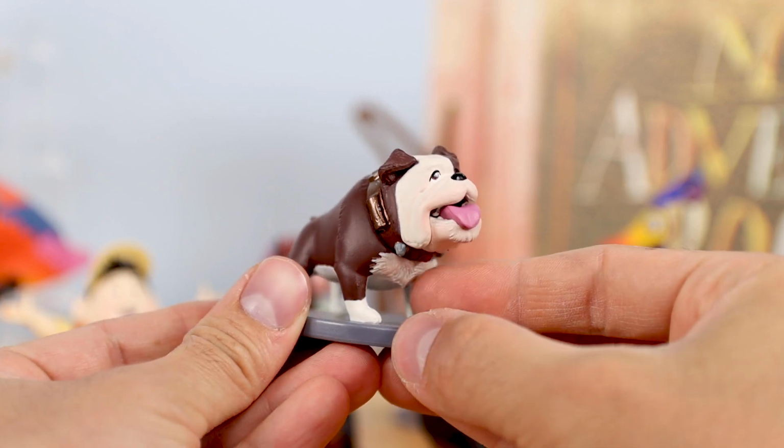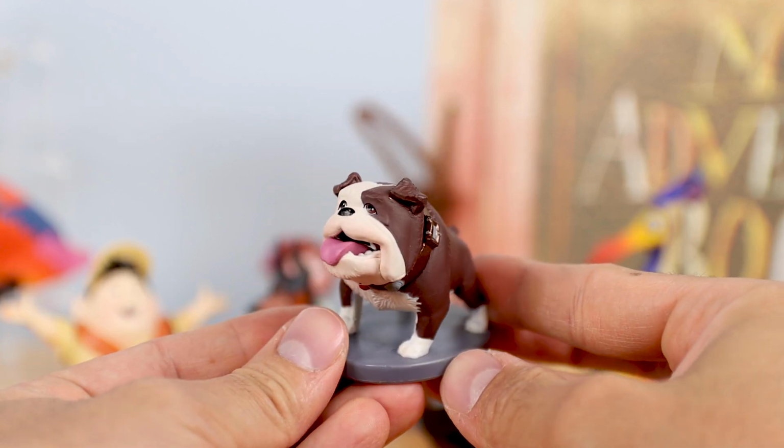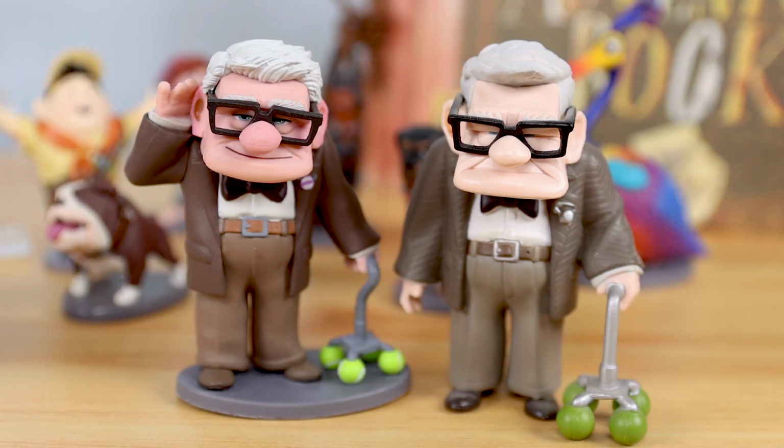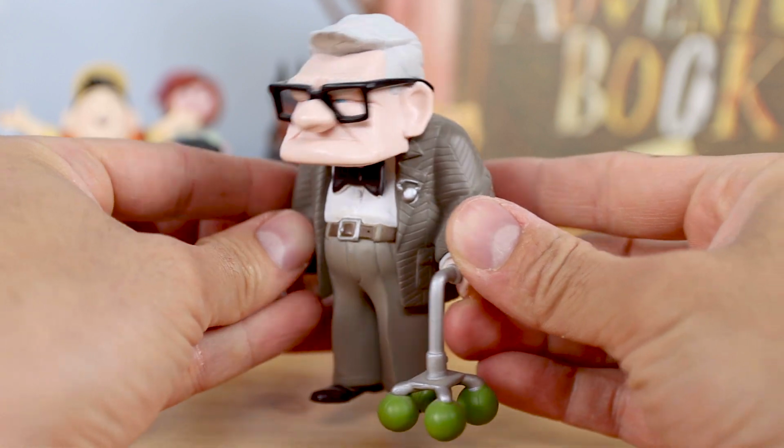Excellent likeness to the character. Great paint. So yeah, those are all of them, guys, and they are excellent. And here they are with the original 2009 versions. So here's Carl, the new one on the left, and the original one on the right. And I'm going to take a look at each original figure as well.